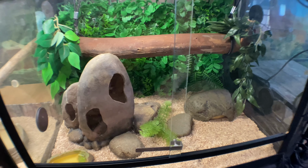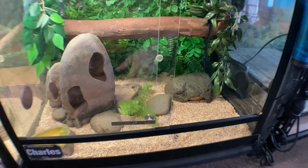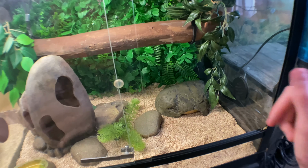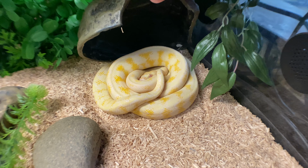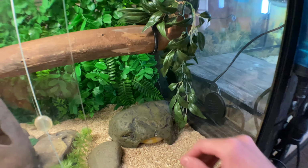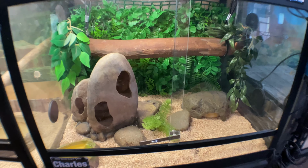Next door to Emma, we have Charles, who's my albino Darwin python. He might be getting an upgrade. The plan is, once Ray gets upsized, Charles will go into Ray's enclosure, and then Pedro will go into this enclosure when Charles is out. So here he is, finally in his hide. He's doing very well. He's also eating arena rats, so he's getting nice and big. He's starting to get a bit more snappy, but I just have to keep handling him so he stays nice and calm. His setup hasn't changed at all since last month.